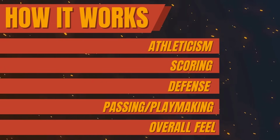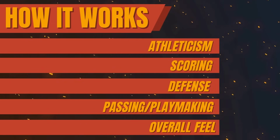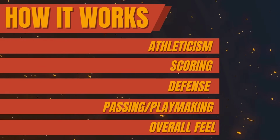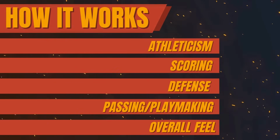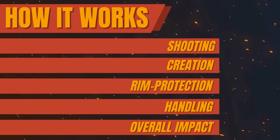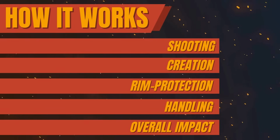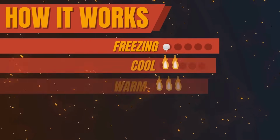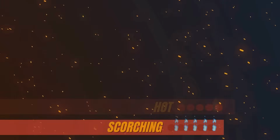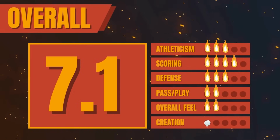I'm going to identify one draft prospect and grade them on what I believe to be the most generally important skills and aspects of their game: athleticism, scoring, defense, passing and playmaking, and overall feel for the game. After those 5, I'll grade one additional skill relative to that prospect that I think is going to have the biggest effect on their stock. That will be deemed the swing skill. Each skill will be graded on the Heat Check chart, with ranges from freezing all the way to scorching. When that's all said and done, I'll divvy out one final overall score.